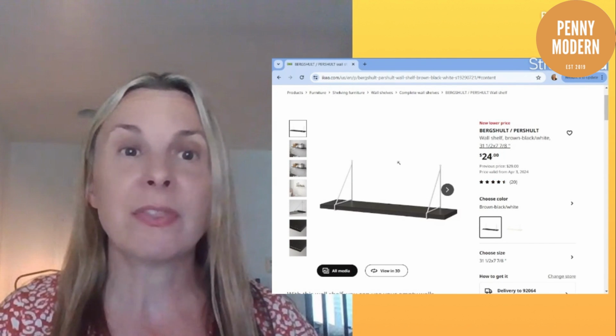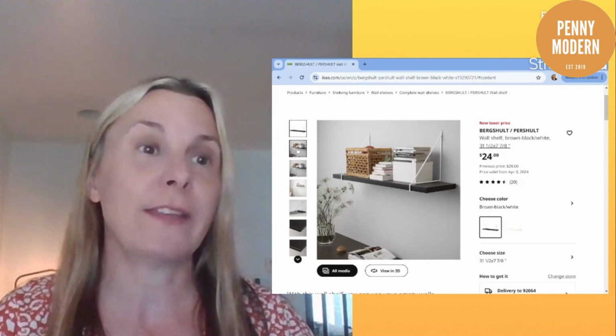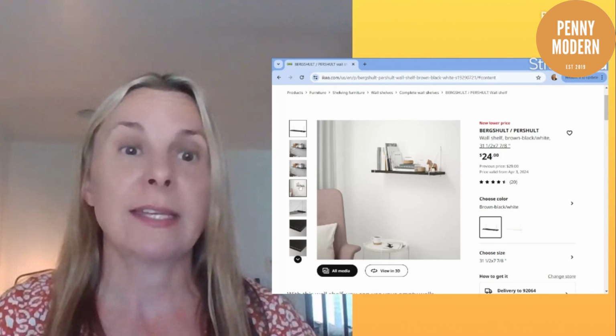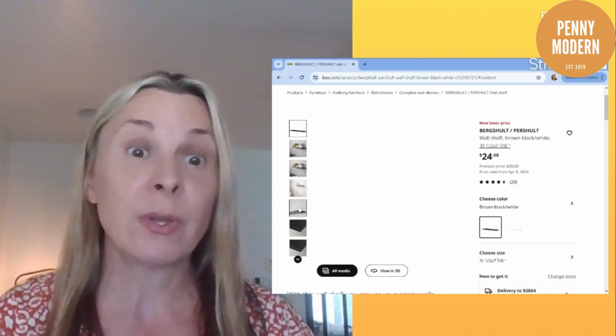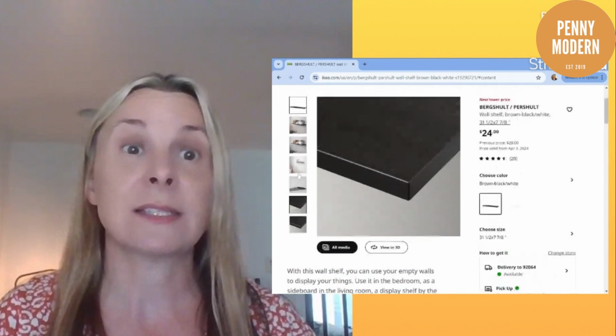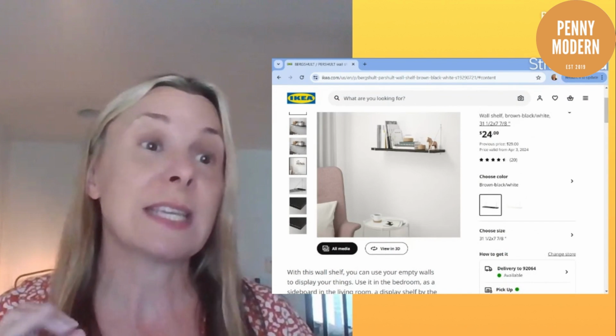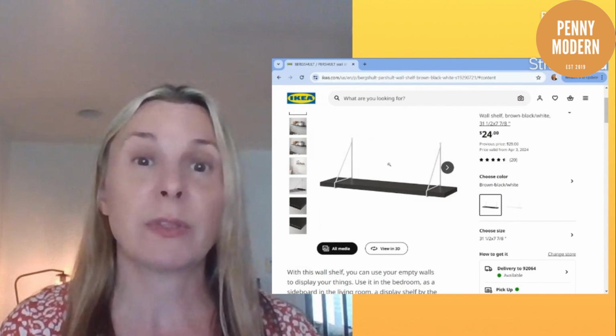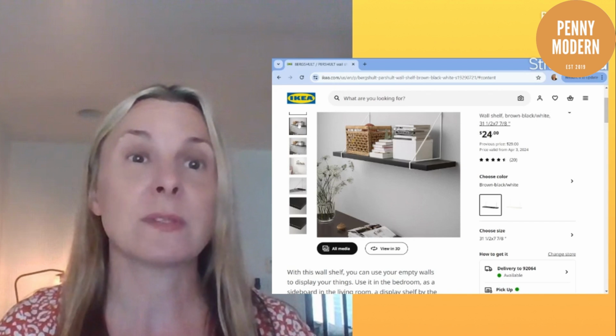And what I love about this is that you can use this in a variety of settings. So here they have it in an office, and here we have it in a living room. Here you have just the shelf, so you can kind of see the details. You also could use this in a bathroom. So that's another really great place for this. You could put that above the toilet or something like that to hold some of your things if you have a small bathroom.